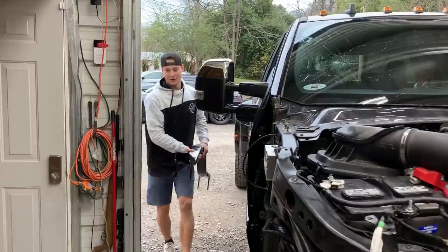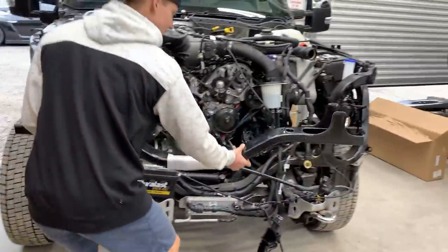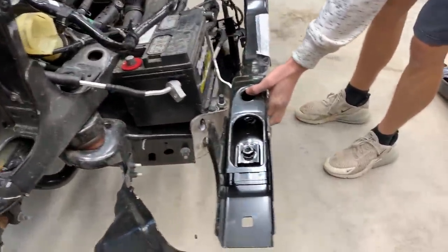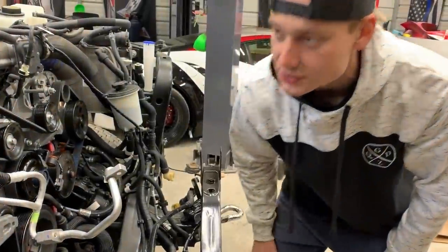Yep, let's do it. All right, so here we have our center piece, and this is going to directly replace this piece right here. I believe it sits like that or like this. I don't know which way it is, but that thing is gonna have to get welded on, right? Because this thing has spot welds. Oh yeah, that is right. We're gonna probably drill a couple holes and just spot those suckers in. That should be pretty simple.